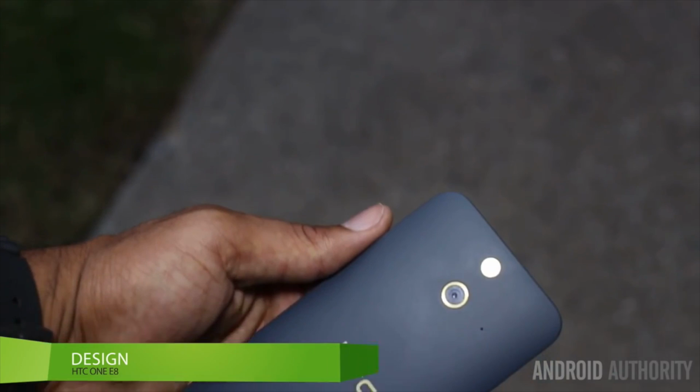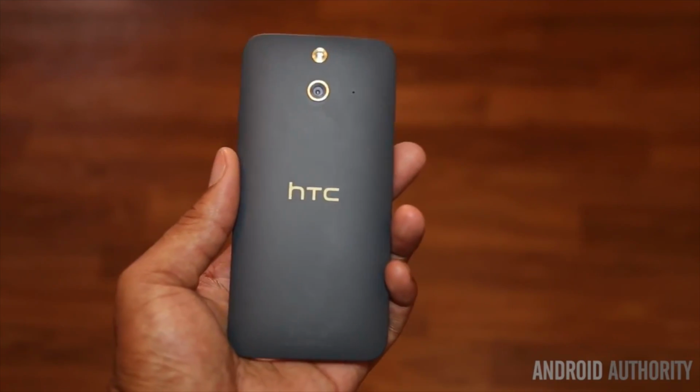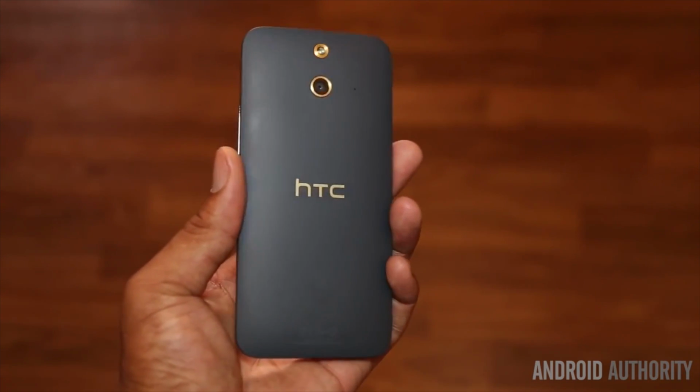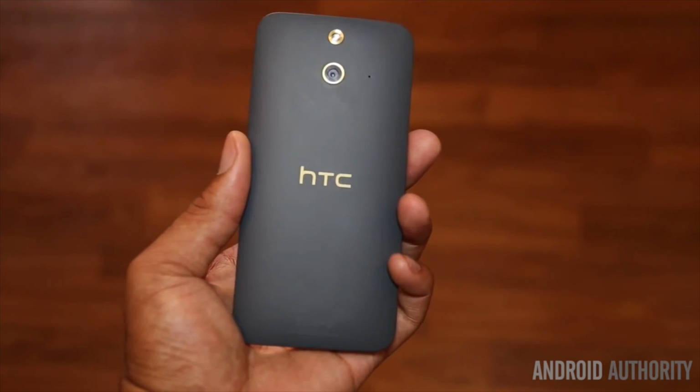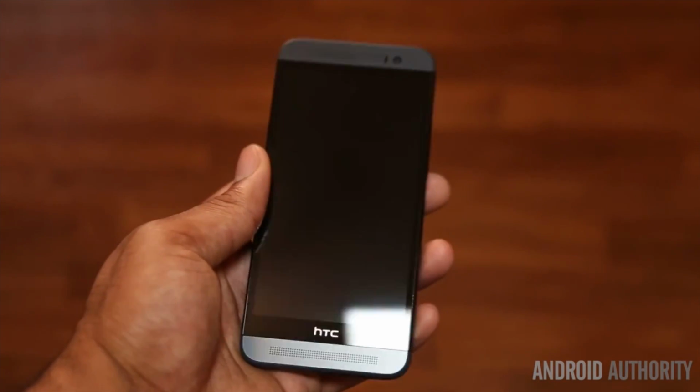Now, HTC has also got into the dual SIM game with the HTC One E8. The 5-inch HTC One E8 dual SIM version has a Qualcomm 801 2.5 GHz quad-core CPU, loaded with 2 GB of RAM, a 13-megapixel camera, and a 2600 mAh battery.